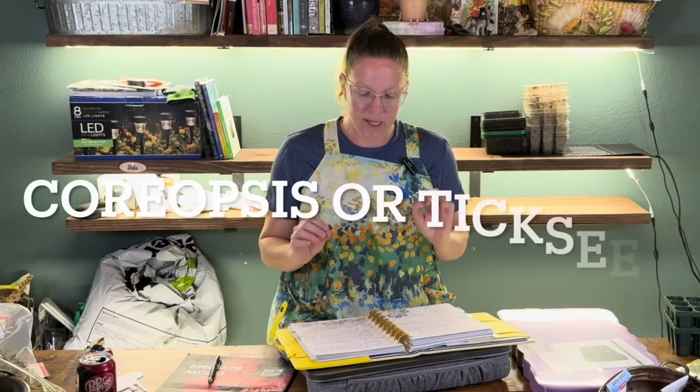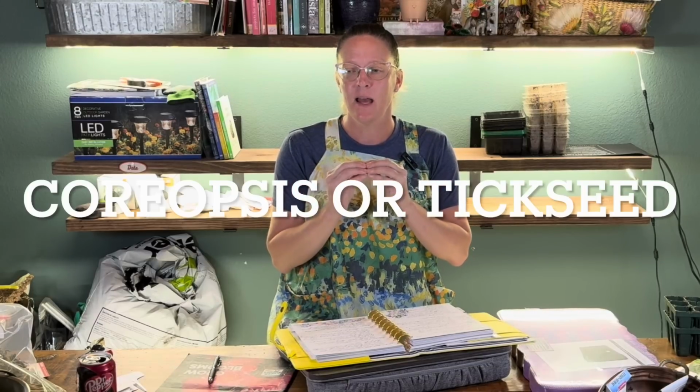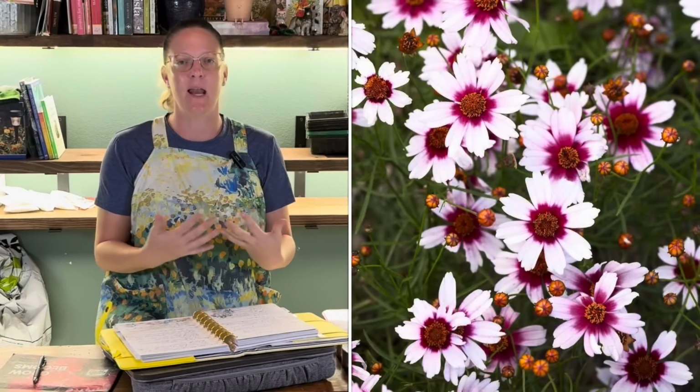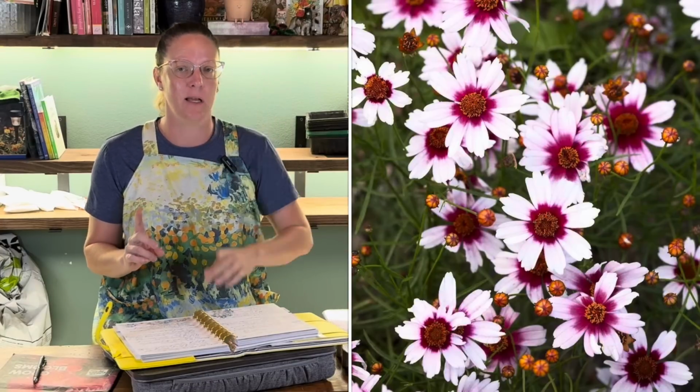Okay, number 4 is Coreopsis, Tickseed. And this is a variety that I used to grow more of, and then because it wasn't a cut flower, I stopped, and now I'm leaning more back into it because, like I said, I love cut flowers, but I also understand the need for beautiful blooms during the hot weather that aren't necessarily going to be cut flowers.